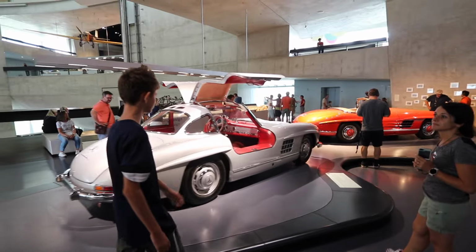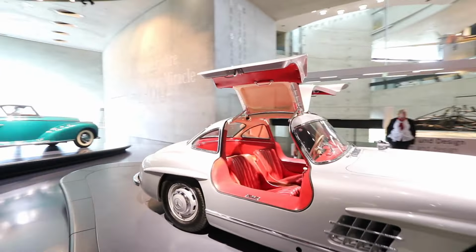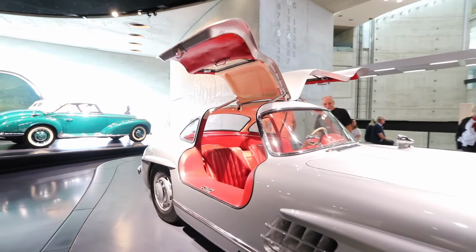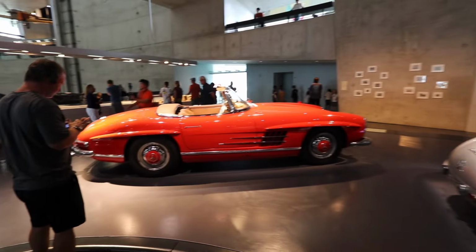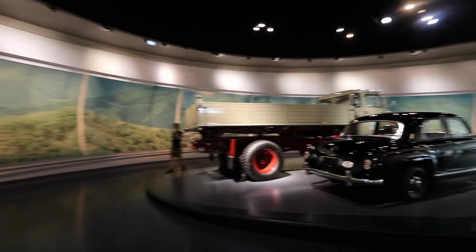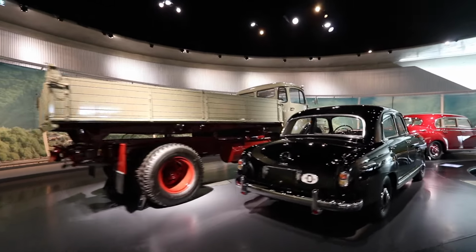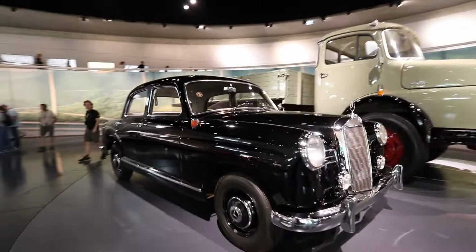Check that out, dude. Got the gull-wing doors too. It's like a James Bond. This one. Yeah, check these out, bro. Look at this one. That's a 180.